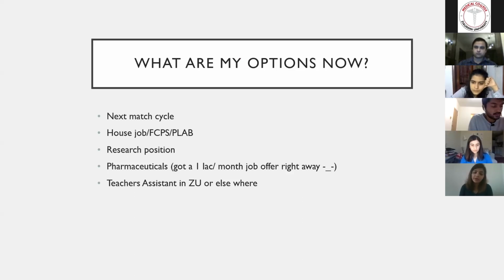So you can join the house job at that time if you want to, which is going to open your routes of doing an FCPS and securing a residency position in Pakistan. And then if you're done with the house job, obviously the path of PLAB in Ireland opens up. Like Manur talked about, a research position, a postdoc position, you can go for that if you want to. Pharmaceuticals are always an option, and they pay you really well. And then there are teacher's assistant positions that are available in Ziauddin and also elsewhere that you can go for.